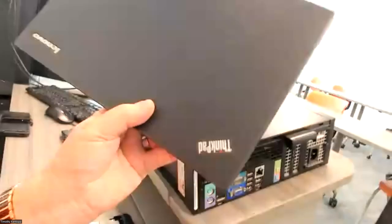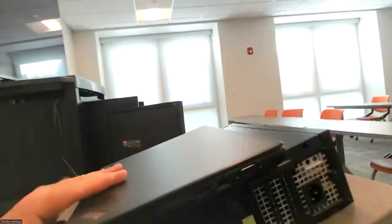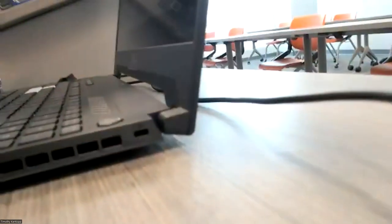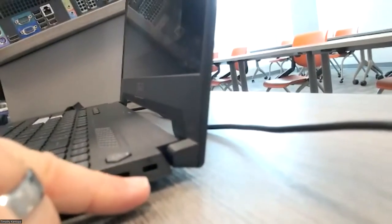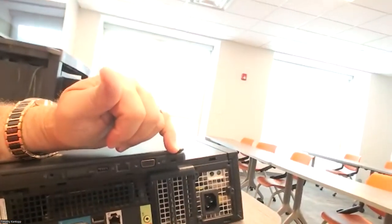Now here's the other part. This is a common ThinkPad, right? But most every laptop has a security port on it also. If you look, and this is a little harder to see, so I'm gonna try to get in on the side. If you look, you can see this little opening right here. And I have another one over here on my laptop, right here. And if I insert a laptop security cable, which is just like a bicycle cable.